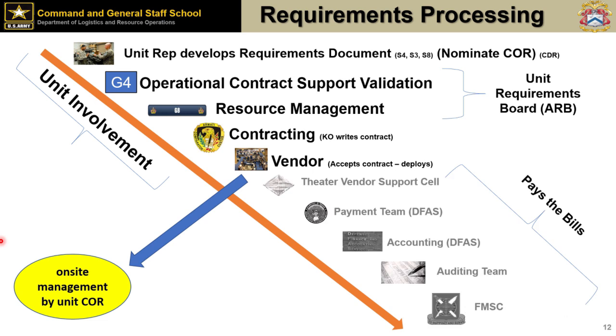The rest of these steps, they're grayed out for a reason. That's all paying the bills. That's some of the things you talked about in your finance class. We're not going to get into that here because it's not the purview of this class. But you see whose responsibility lies where. Main effort is requiring activity up front. Then it goes to the contracting, they become the main effort, and then back to you as the main effort as the requiring activity.